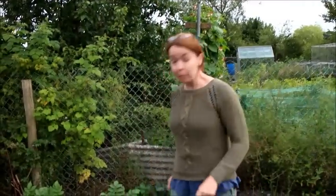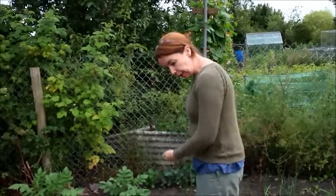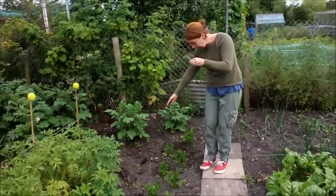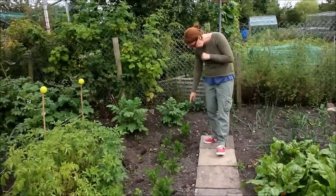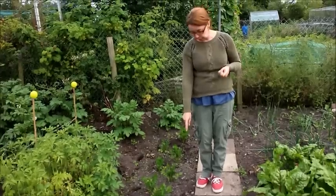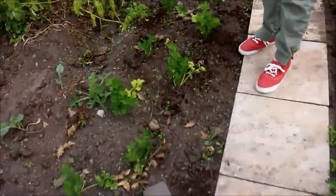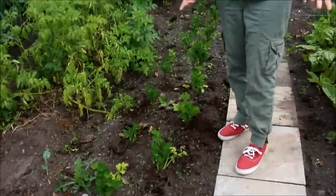Right, I don't know if you remember Sluggate and my war on slugs, but so far my celeriac has remained intact. Now, this patch had slug pellets on, and I've got to say, no slug damage. This patch has had coffee grounds on, and from what I can see, no slug damage.